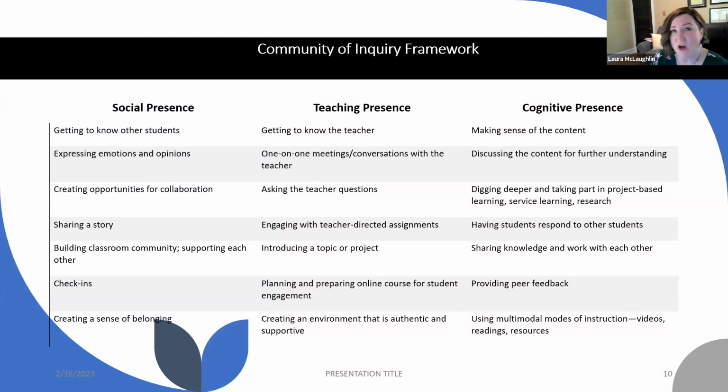So within our book, we talk a lot about this community of inquiry framework and ways that we do these things. How are we building our social presence, the teaching presence, and the cognitive presence within our classroom? We provide examples of ways we do it, but we know that you have many other ways that you do it as well. In this webinar, we're specifically focusing on how we build our teaching presence.